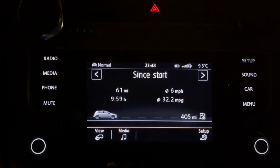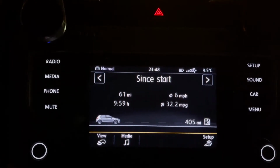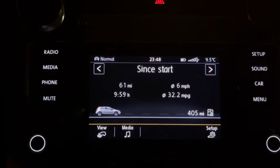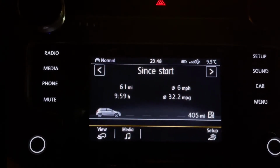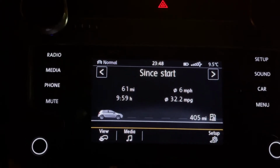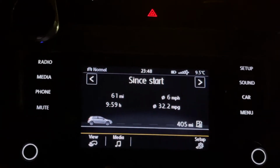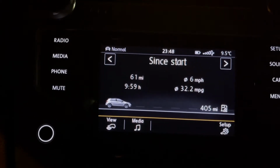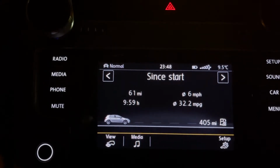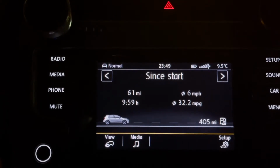So guys, this is the end of day one, Monday the 24th. At the end of today, I've done 61 miles in total and exactly about 10 hours for the day, and average speed has been 6 miles per hour, and the average miles per gallon is 32.2. So we've got 405 miles of range predicted left, so that really means we've lost 120 miles from the 525 predicted range. But that's okay, because we've been doing the driving in the city. So 61 miles for 10 hours of driving, and 32.2 miles per gallon is not bad. So we'll come back tomorrow again and see how it goes.